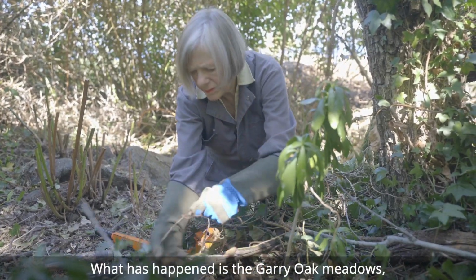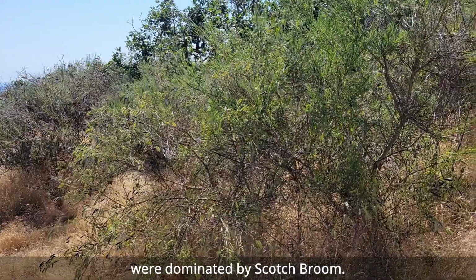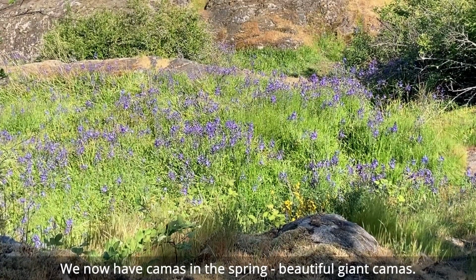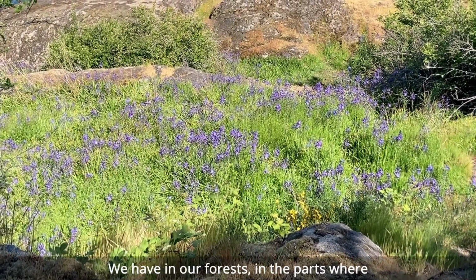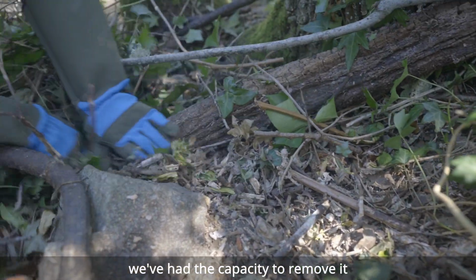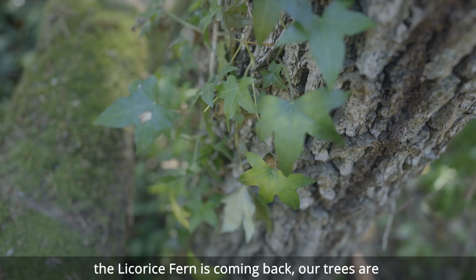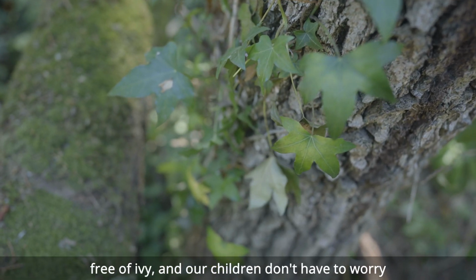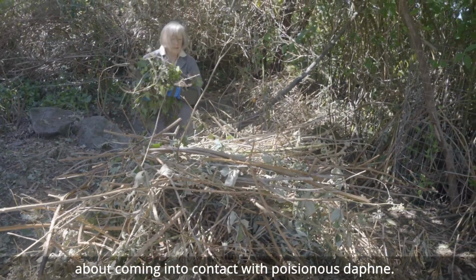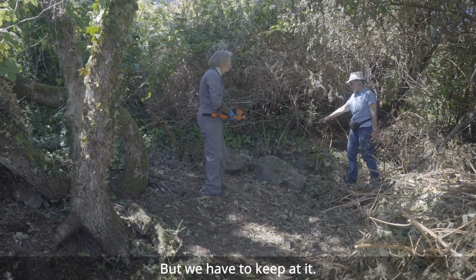What has happened is the Garry Oak meadows were dominated by Scotch broom. We now have camas in the spring, beautiful giant camas. We have in our forests, in the parts where we've had the capacity to remove it, the licorice fern coming back. Our trees are free of ivy, and our children don't have to worry about coming in contact with poisonous daphne. But we have to keep at it.